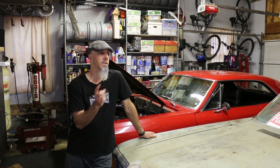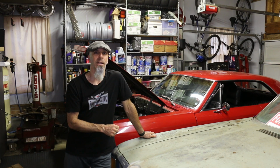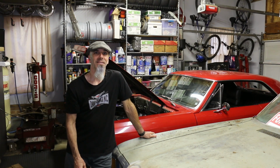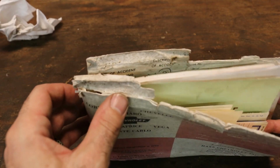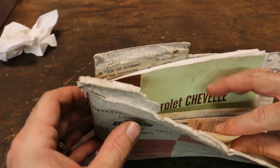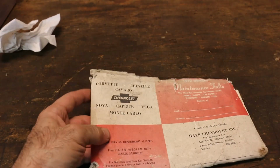But as far as the clean out goes and what we found in it, this is going to be part 3 of the clean out. So let's get right into it. Can't believe this is in there. Wow, there's a lot of stuff in here. Looks like it's got the manual.